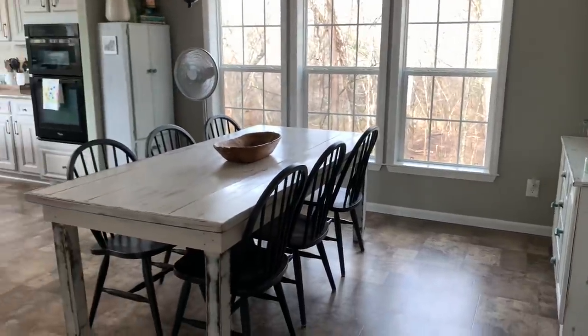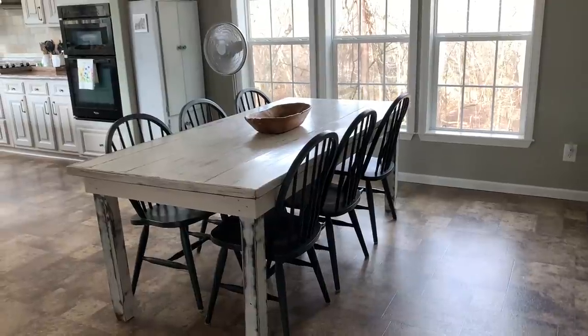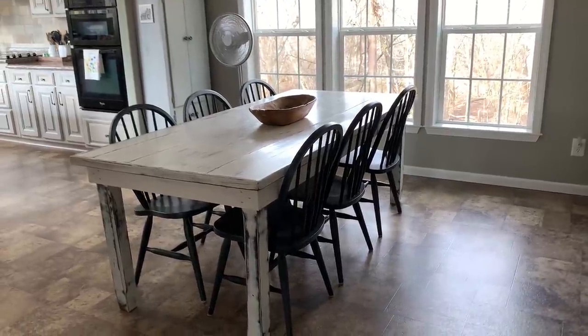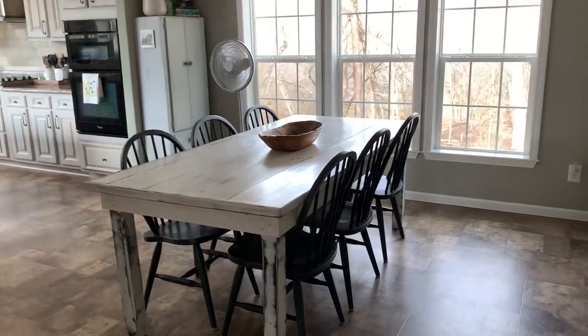I want to take this table and chairs and put it down in our pavilion by the creek. We have a covered pavilion. And I really want this to go down there. And then I want to get a really nice table and chairs to go here. But for right now, this is serving us well.